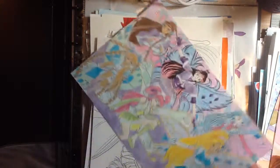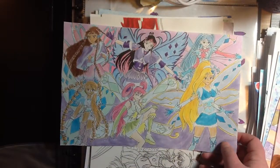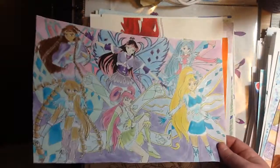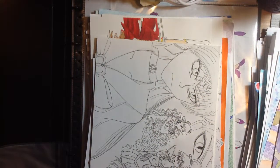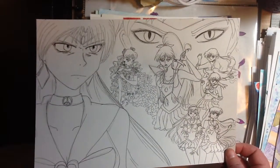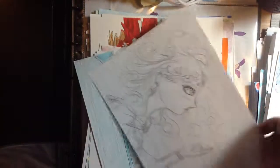These are some Winx Club inspired characters of mine in Lolita style outfits. This one has some sparkle on it. This is a sketch of the drawing that I showed earlier. This is just a random sketch of one of the images that I did.